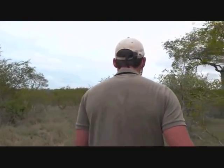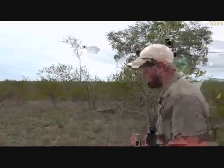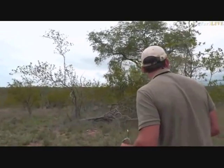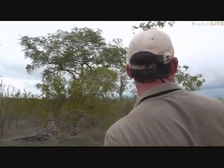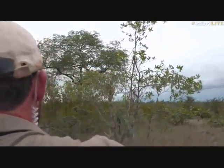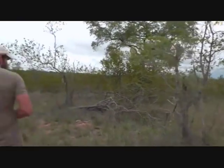There's also quite a few young babies within this herd, which means their mothers are going to be extremely protective of them. And out of all the animals you can approach on foot in Africa, elephants are one of the most dangerous. Just saw a stump that confused me, but always worth double checking.